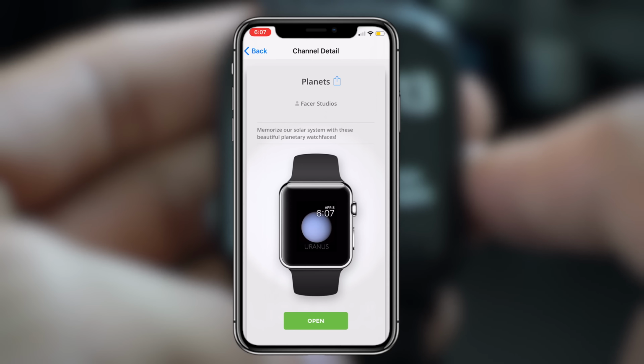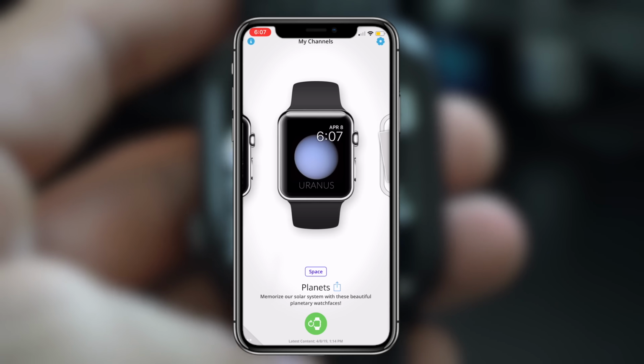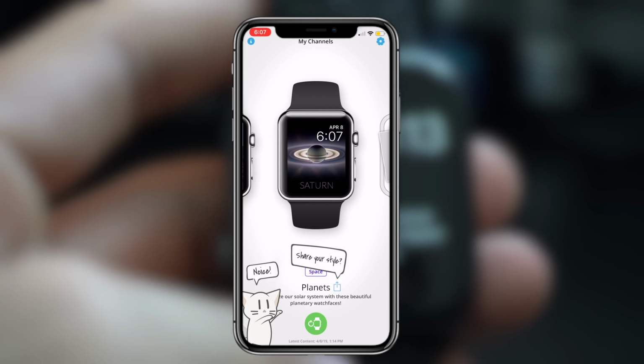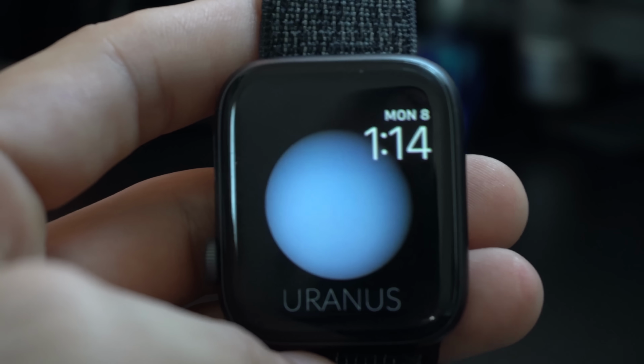Yeah, let's go ahead and do that. I swear this wasn't intentional, but here we go with Uranus, the planets. So simply select it, hit the little green icon to transfer it to our watch face, and now we're pretty much all set. And it will change each and every time you wake up the screen, so that's cool.